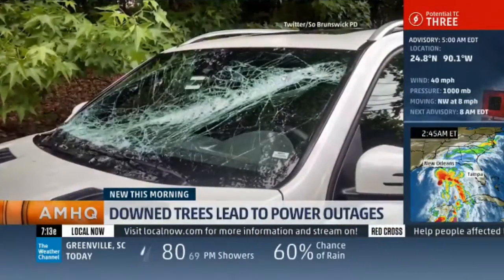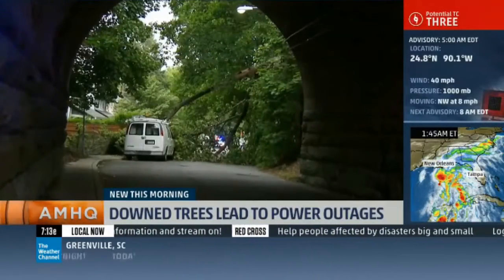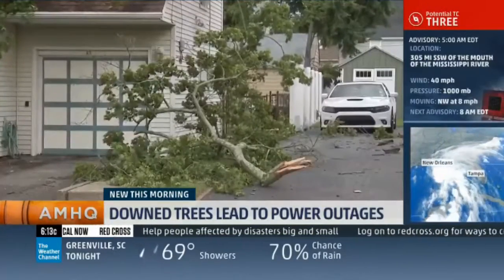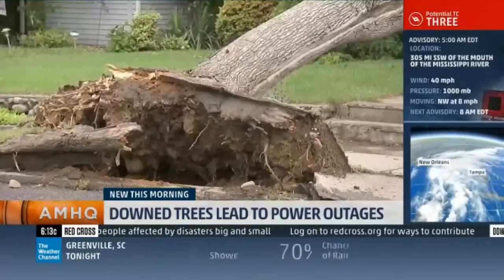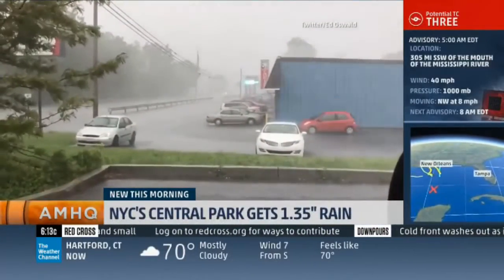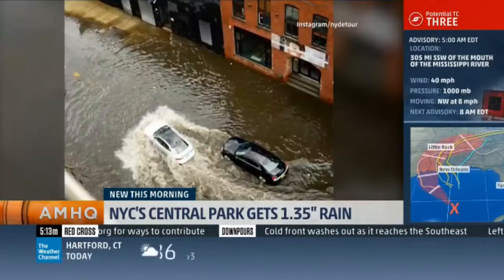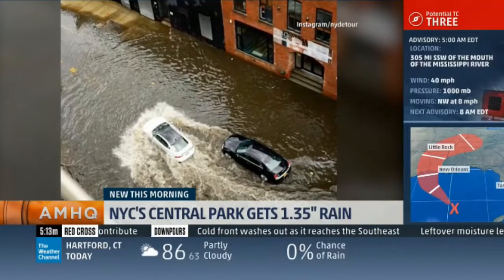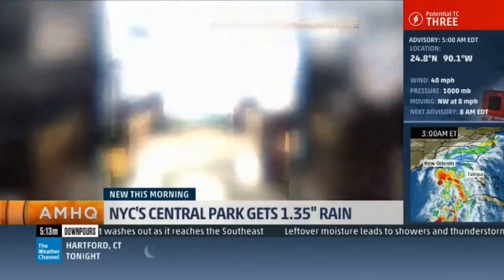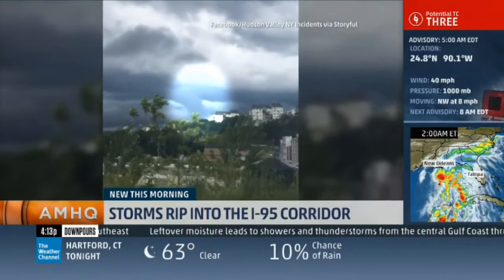A tree shattering this Mercedes windshield in South Brunswick. Another blocking this tunnel northwest of Philadelphia and cutting power to 4,000 homes and businesses in New Jersey and Long Island. These storms unleashing torrential downpours, 1 1/3 inches in New York's Central Park, putting some streets in the city underwater. Rain pouring into a subway station in Brooklyn. I got a twister. This funnel hanging over Orange County, New York.